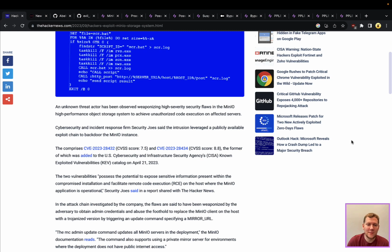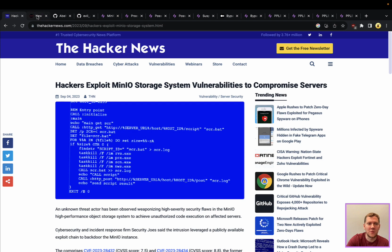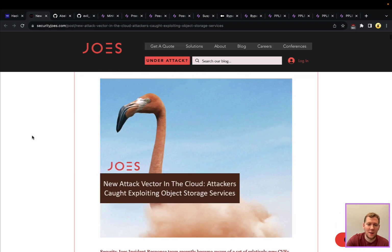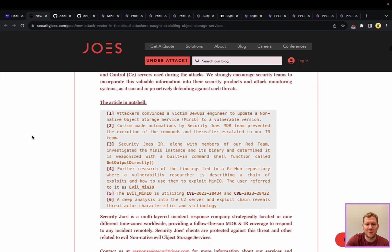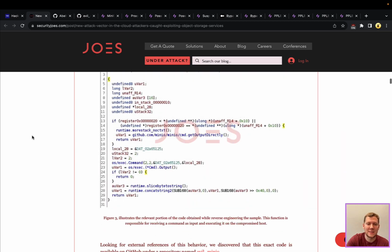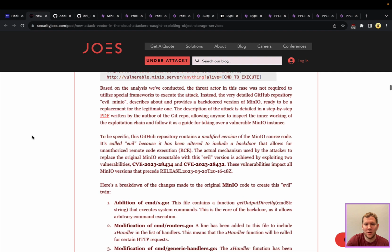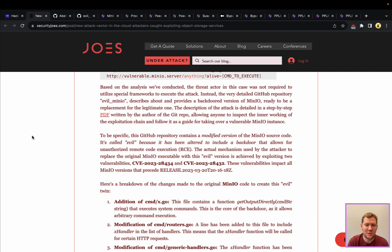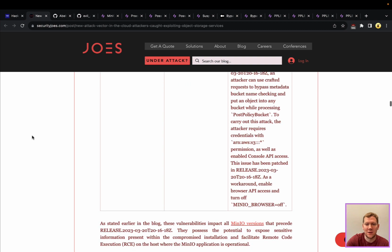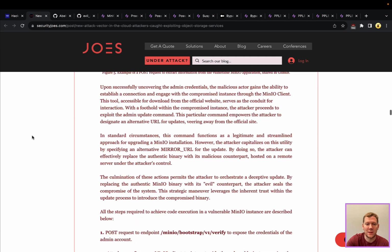So wanted to take a closer look at this. This is just a news article here. If we want to go to the source, which I always like to do, Security Joe's has been writing up a very good detailed blog post about MinIO, the threat itself, and some of the activity that they're seeing. This does affect both the Windows and Linux versions of MinIO. So this is something to definitely take a look at. It is a very wide-reaching exploit.